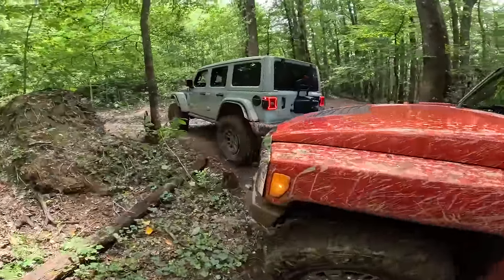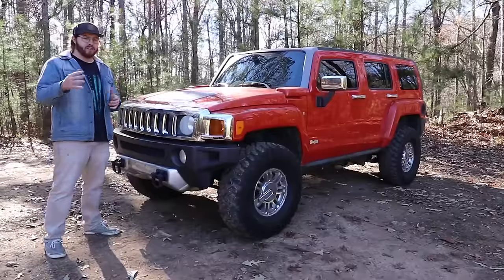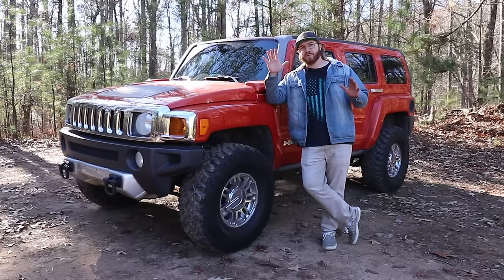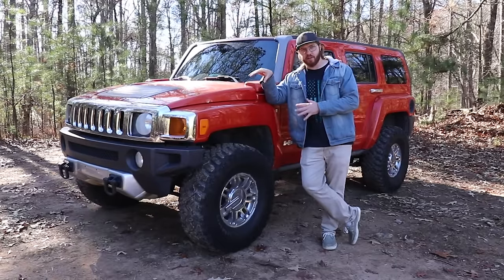Little finesse. Now, at the end of the day, the Hummer really only fell short in one place. So that leaves me one more thing to talk about: future plans. If I want to go absolutely anywhere in this thing, the one thing that I'm going to have to upgrade is the differentials.